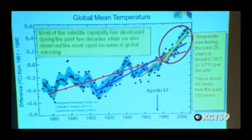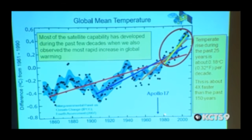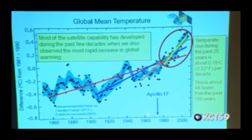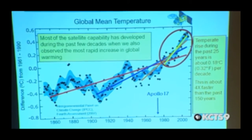Now, it's just in the last 25 or 30 years since that Apollo 17 snapshot that I showed you at the beginning of the talk. Since then, most of the satellites that we're using to monitor the state of the Earth from space have been developed and launched and are flying in space.